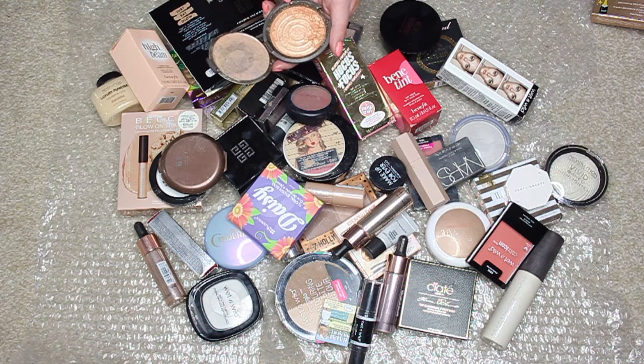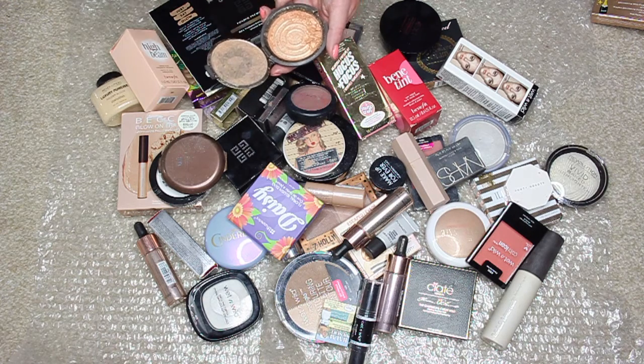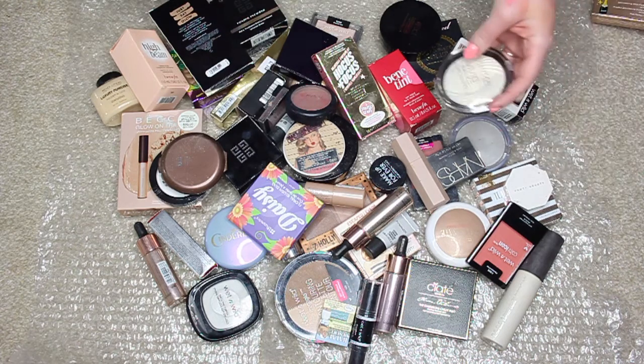I think what I'm going to do is also take some of this highlighter and put it into a pot and then try to press it in. But there's not really any point in pressing it in this because it's such a big pan and there's hardly anything there. And a Makeup Revolution Vivid Baked Highlighter.